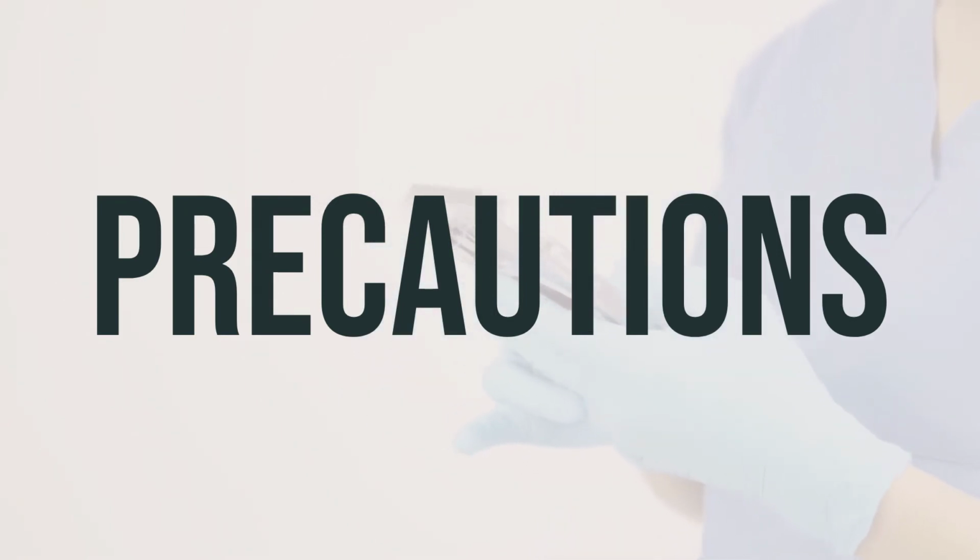Limiting alcoholic beverages is also recommended, and it's important to consult with your doctor if you use marijuana. If you are pregnant, it's important to discuss the potential risks and benefits of taking Nifedipine ER with your doctor before using this medication. If you are breastfeeding, consult with your doctor before using this medication as it can pass into breast milk.